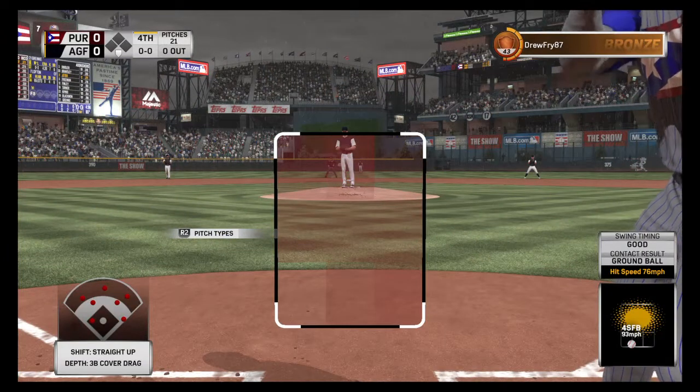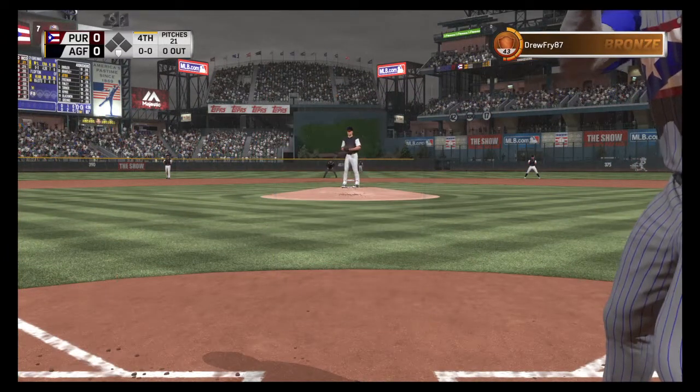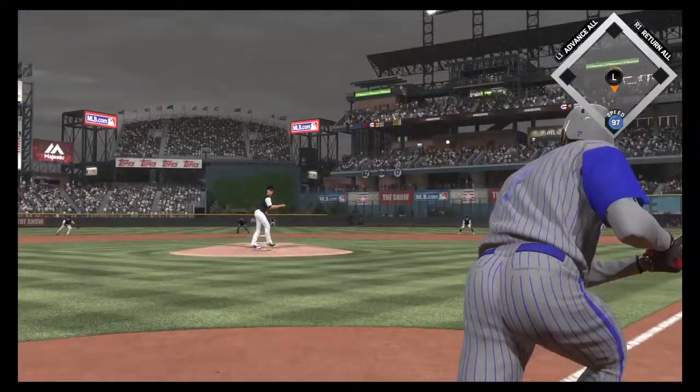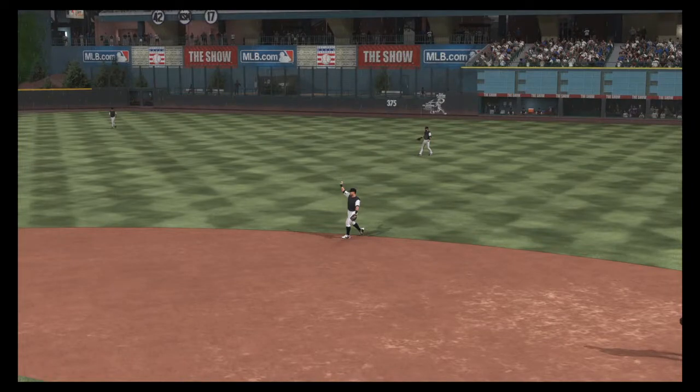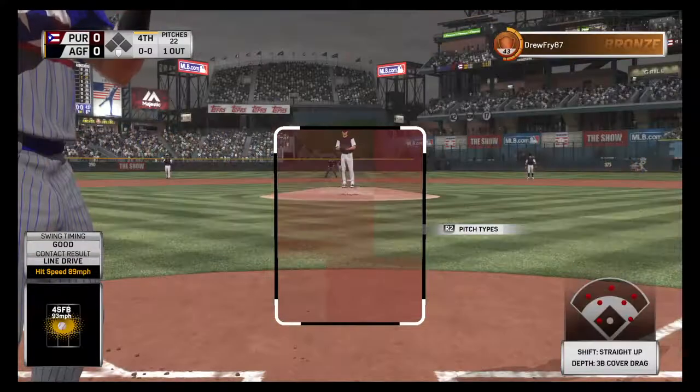So striding in, Kenny Lofton. He's 0 for 1 thus far. Center fielder, Kenny Lofton. Liner towards second. But there to make the play is Kinsler as he takes away a knock. 1 gone.